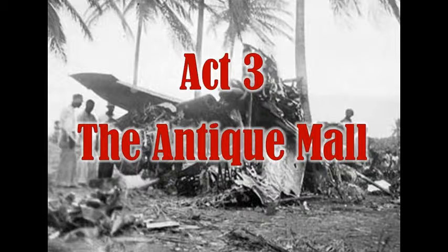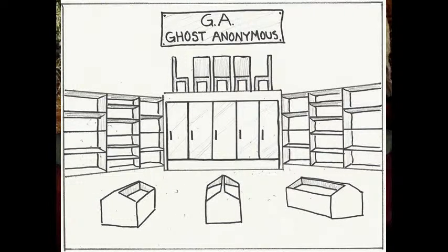The last act is the Antique Depot, which is about the dead bodies that were held in the grocery store freezer after the plane crash. The morgue lacked the space for the bodies, so the antique mall used their refrigerators to store the rest of the bodies. So because of this, we incorporated this into our stage.